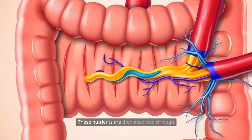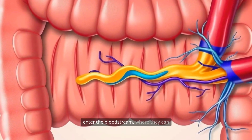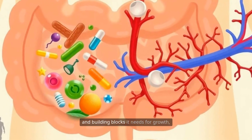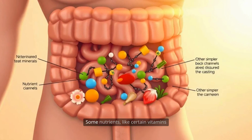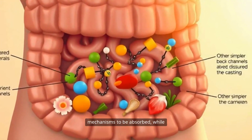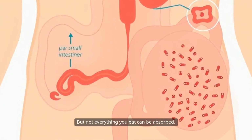These nutrients are then absorbed through the walls of the small intestine and enter the bloodstream, where they can be transported to every cell in your body. This is how your body gets the energy and building blocks it needs for growth, repair, and everyday activities. Some nutrients, like certain vitamins and minerals, require special transport mechanisms to be absorbed, while others simply diffuse into the blood. But not everything you eat can be absorbed.